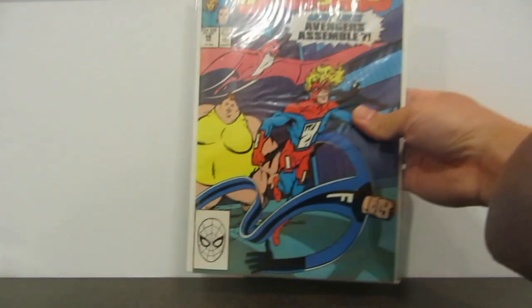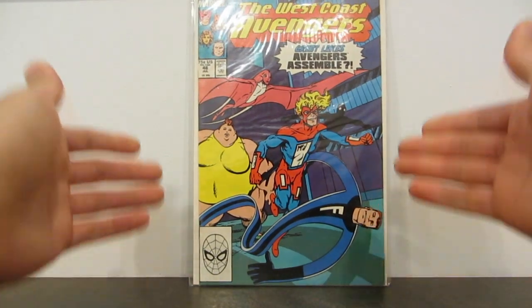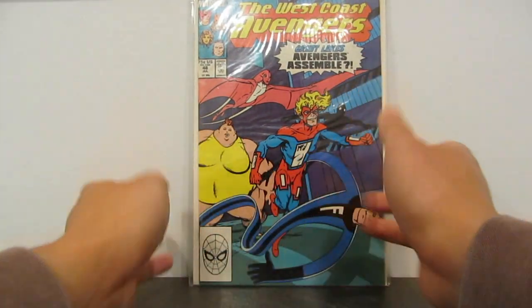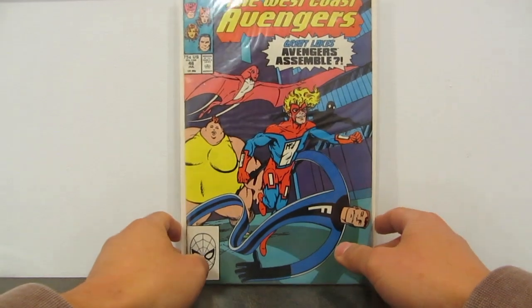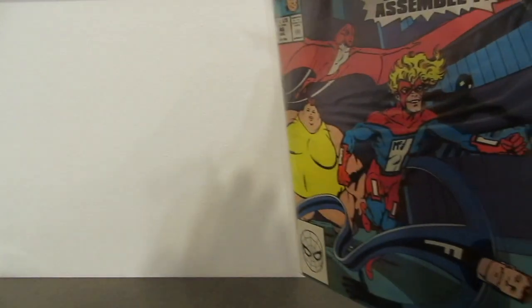So, moving on, I went through another booth, didn't find much. I would have liked to have been the first person to go through that booth, but whatever. I found this for 50 cents, and this is a near mint copy, West Coast Avengers 46, first appearance of the Great Lakes Avengers. I've paid $2 for this before, I believe, but this is just sharp as hell.